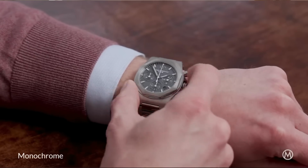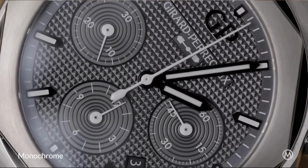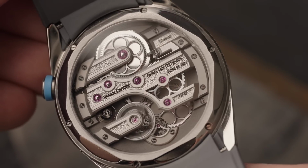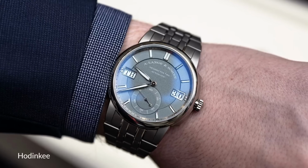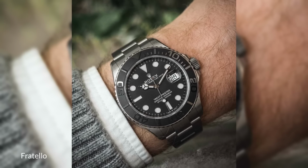The Girard-Perregaux Laureato chronograph is not a watch that I heard about a lot. It's fantastic in titanium. You have Romain Gauthier with the C, which I don't think is necessarily a new watch. I saw the Rolex Oyster Perpetual the other day. No, the Ulysse Nardin Odysseus, at our event, and that had a mix of polished and brushed finishes. And I'm not an Odysseus fan, but I'm glad that it exists. We had the titanium Yacht-Master not too long ago.